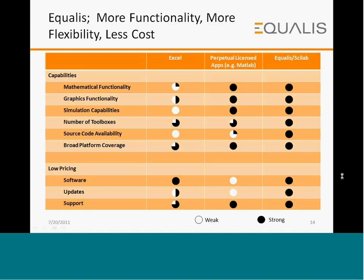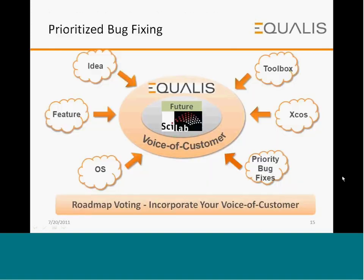Overall, if you look at the capabilities of Scilab, there is mathematical functionality, graphics functionality, simulation capabilities, a number of toolboxes, source code is available, and broad platform coverage. Low pricing, software updates, and support.